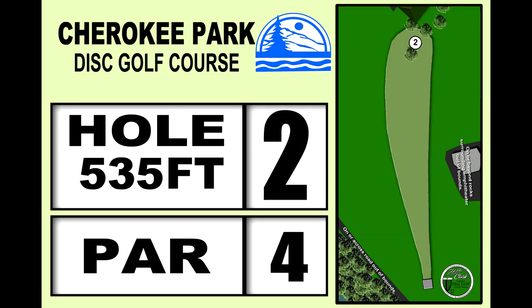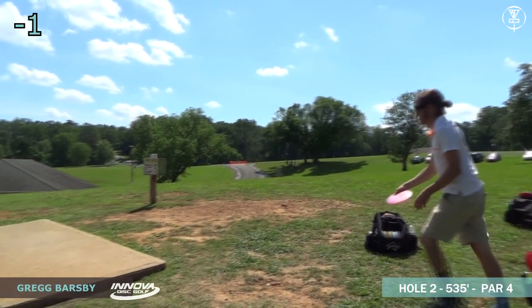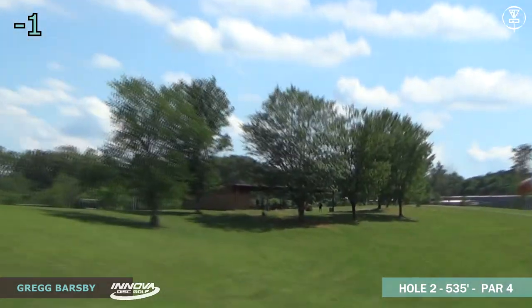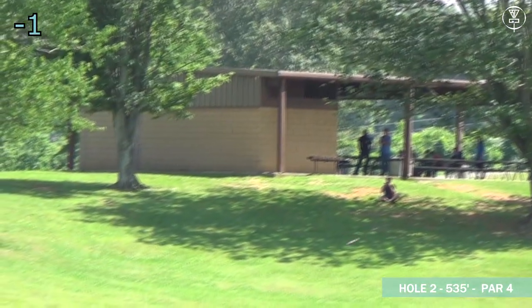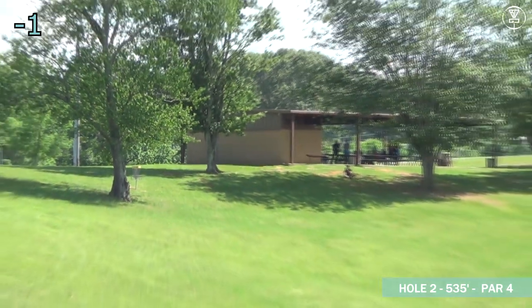Moving on to hole number two. 535 foot par four. This is a crush. Yes. You're going to have to crush it to get anywhere close to the pin on this one. And it looks like Barsby did exactly that. That is a great shot.